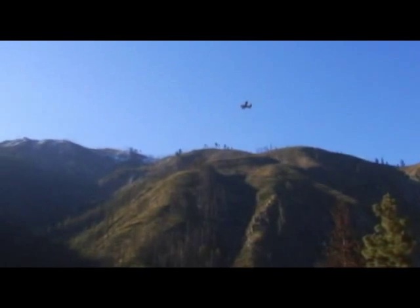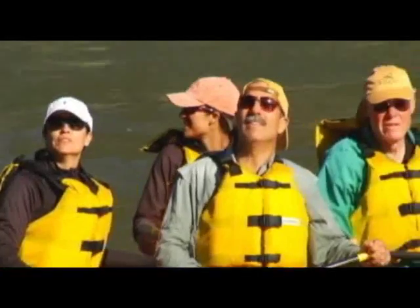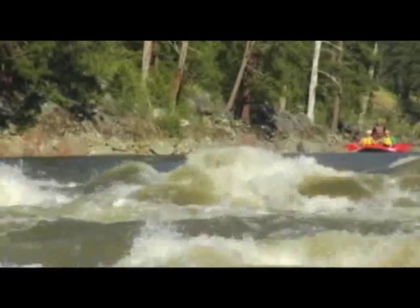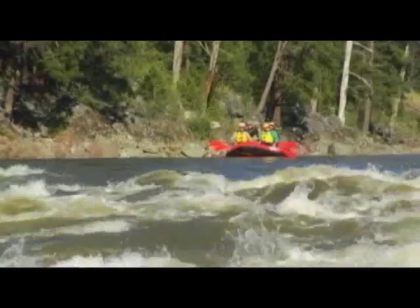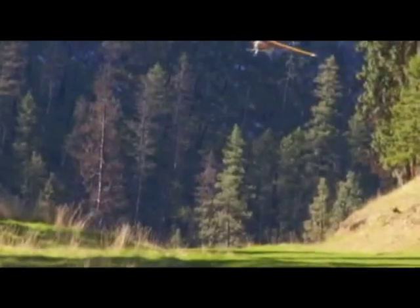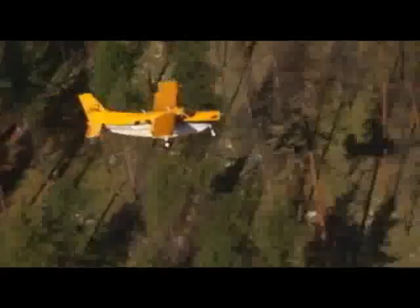And Kodiak 490, Kilo Quebec is over the top at Allison Ranch inbound. Okay, looking for 300 foot-pounds of torque. Stop. Coming up on 70 knots. All forward. Hey, the decision's made. Pulling back up.